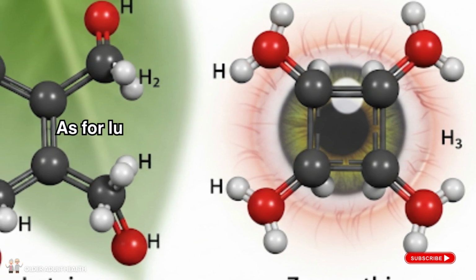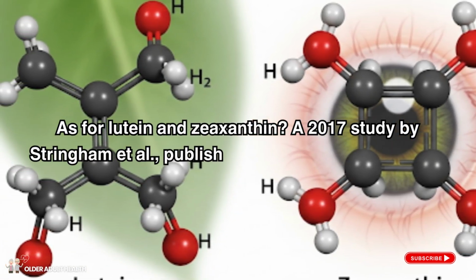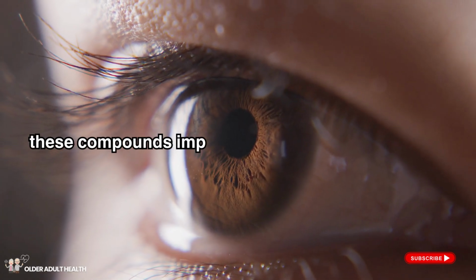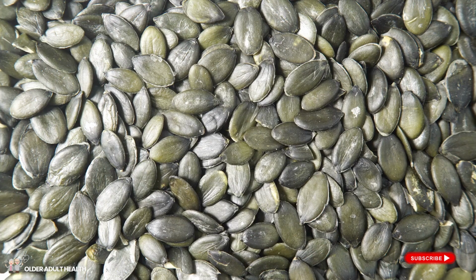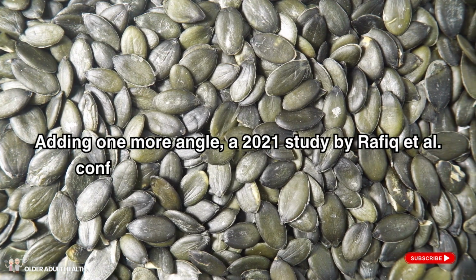As for lutein and zeaxanthin, a 2017 study by Stringham et al., published in Nutrients, showed that these compounds improve light adaptation, increase macular density, and slow the loss of central vision. Adding one more angle, a 2020 study by Rafik et al.